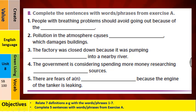Pause the video and try to do it yourself. Focus on the meanings. Read all the sentences from the beginning to the end, and focus on the meaning and context. You're back so fast. So, someone for number 1.